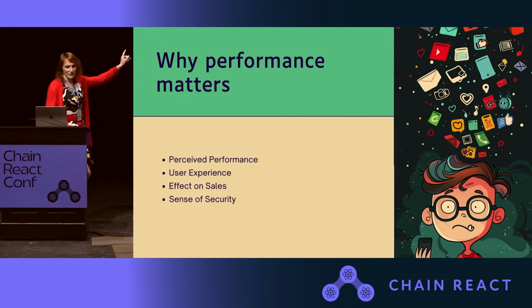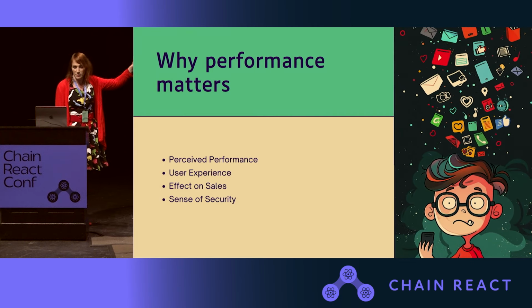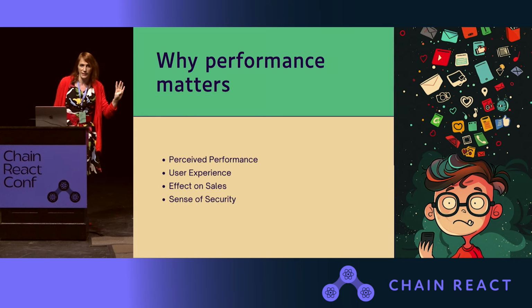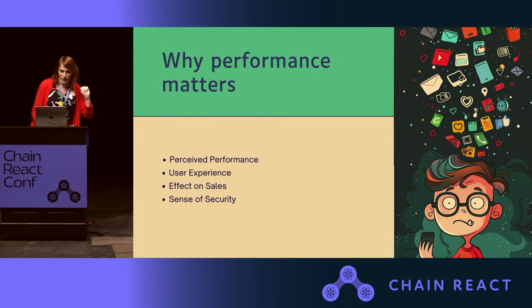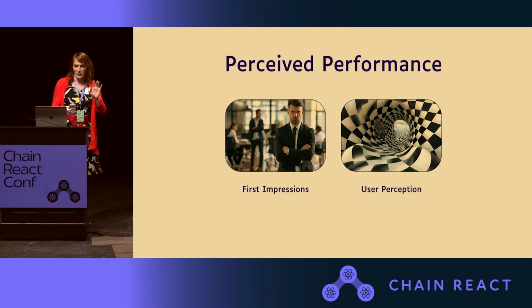Why performance matters. I'm going to cover four points: perceived performance, user experience, the effect on sales, and sense of security. And for details, oh, hang on. My notes are on my phone instead of on the computer, so it's slightly awkward for me.